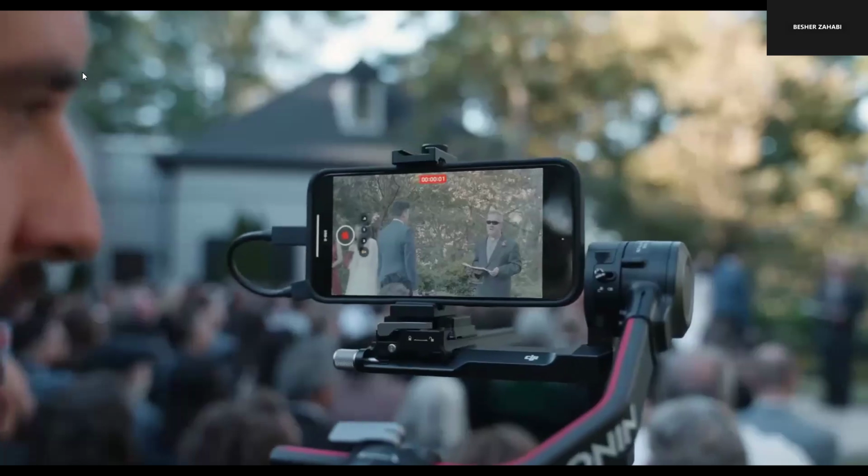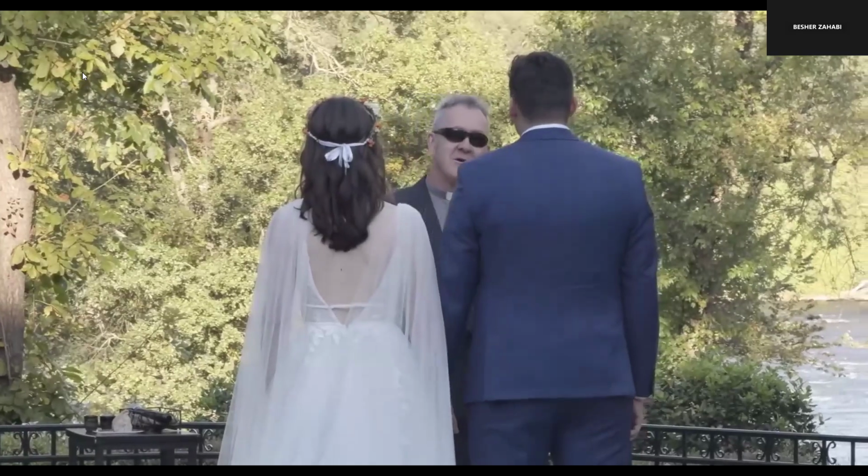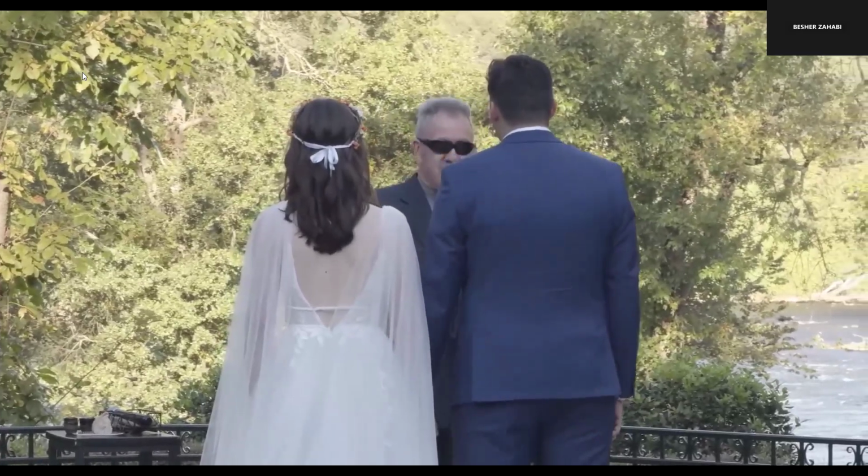Now the 5X camera though, it's really cool and everything, but I'm not really going to be using it other than maybe for the ceremony, maybe to zoom in close to the couple. Other than that, I'm going to be sticking with the standard 24 millimeter lens on the iPhone.